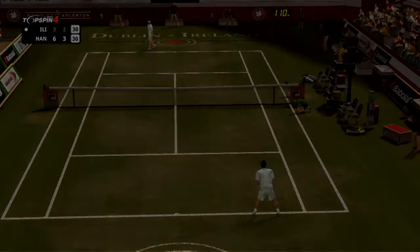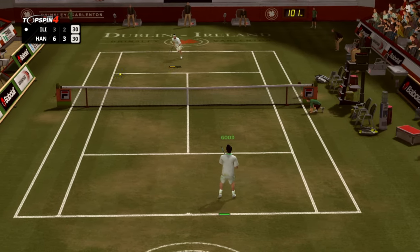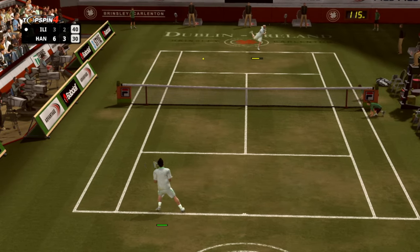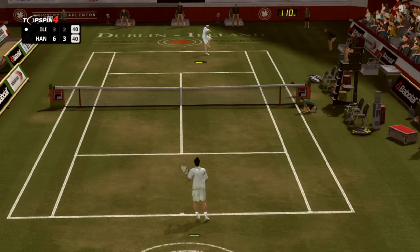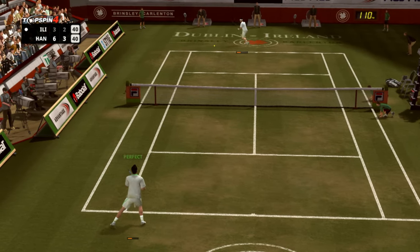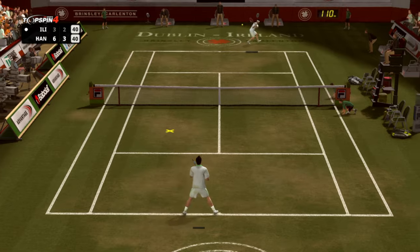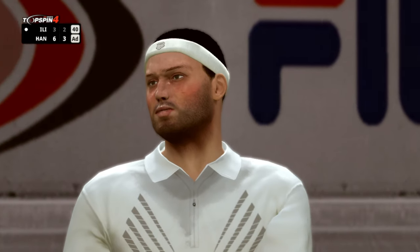15-30. Missed. 30-all. It was unlucky. 40-30. How annoying. Oh, well, that was a big one to go for out wide. And again, could that be just that little moment of madness that changes this set around? Yeah. Advantage, player one. Break point now.